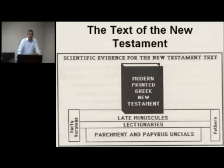The text of the New Testament is based on the following things. You see the little picture there of the modern printed Greek New Testament. That's like my old Greek New Testament I've got here. What is it based on? There are several categories of evidence that it's based on. We'll just number these and go right down through here so we have them.